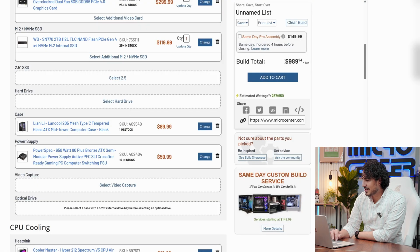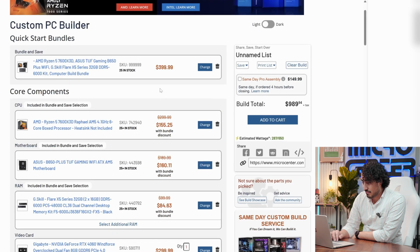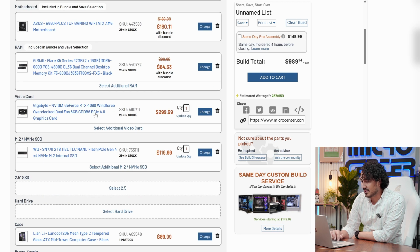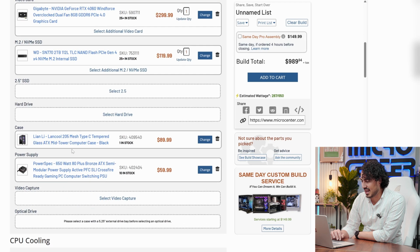Cool, there we go, $989. So I have $11 more to play with if I really want to. But this is basically the entire build right here. So 7600X3D, we have our motherboard, 32 gigabytes of RAM, which is going to be really, really great for gaming. 16 gigabytes just isn't cutting it anymore. 32 gigabytes, that's kind of like the minimum now. Our 4060, that's going to do us pretty well. 2 terabytes of storage, definitely going to need that for a lot of games.